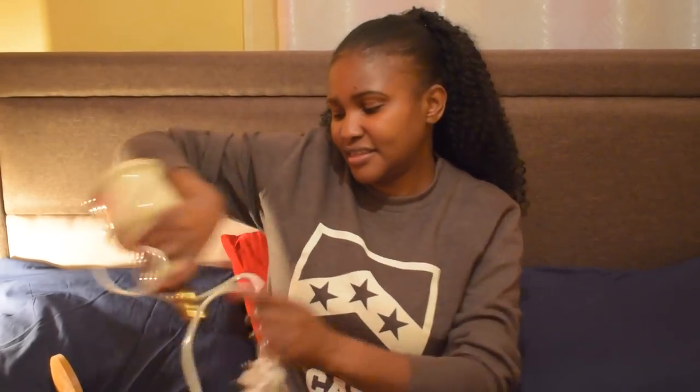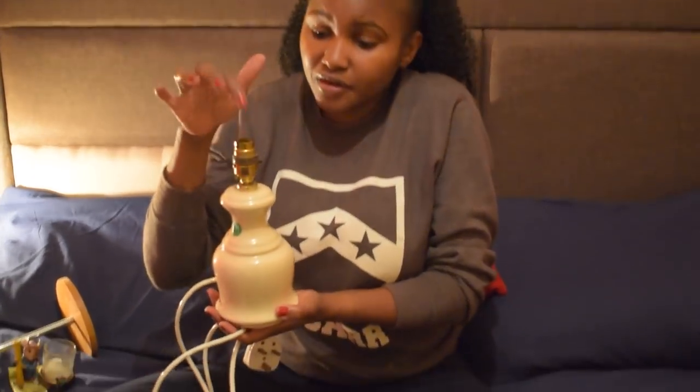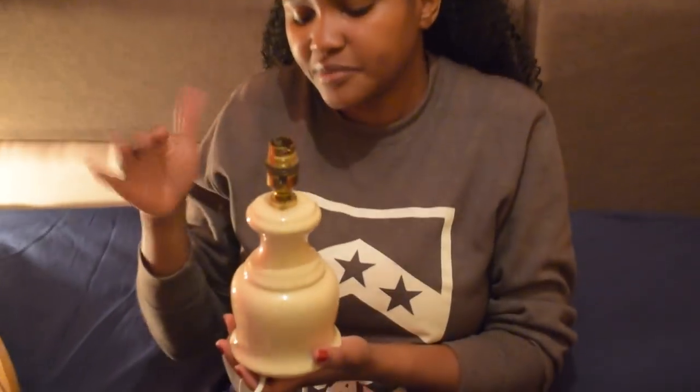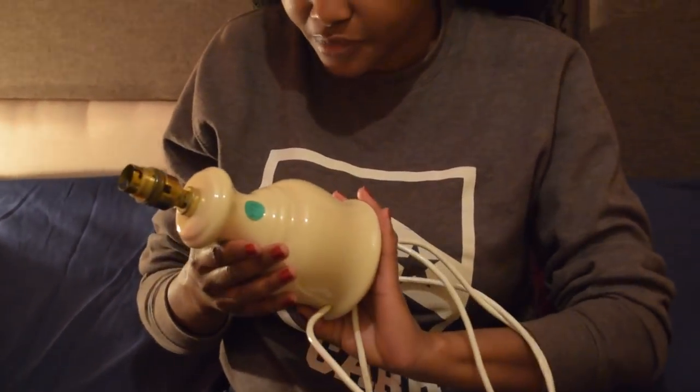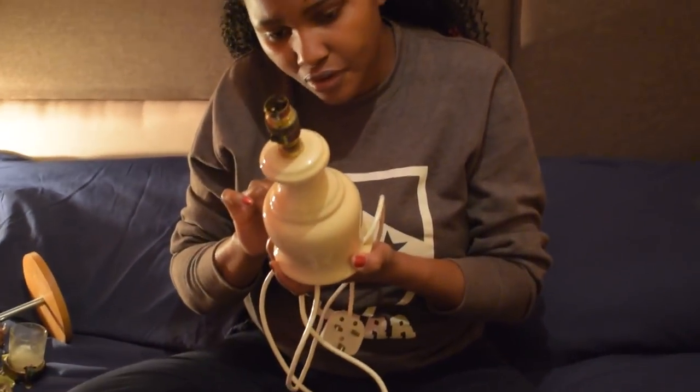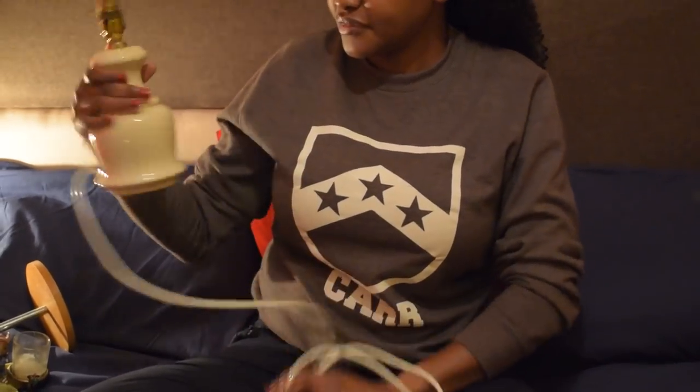So another thing that I got was this table lamp, and it's in perfect condition. I tried testing it with the normal bulb and it worked, but I'm not sure if I'm going to keep it, so I'm still 50-50. But what I love most about it is the finishing. It has some speckled brown spots all around, and it's ceramic. It's perfect. It's in very good condition. You can't believe that this was from Gikomba. And this was 1,000. Yeah, it was 1,000 bob for this.